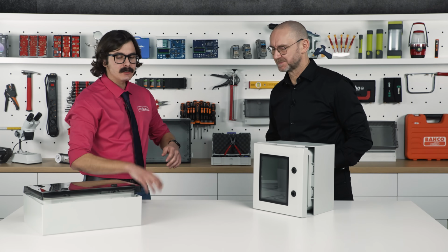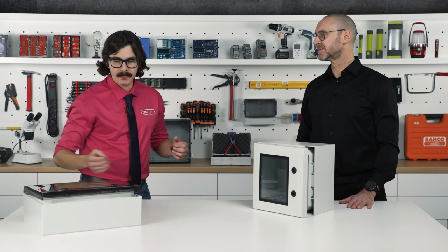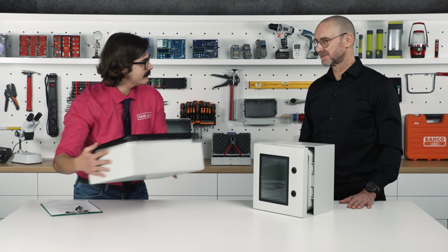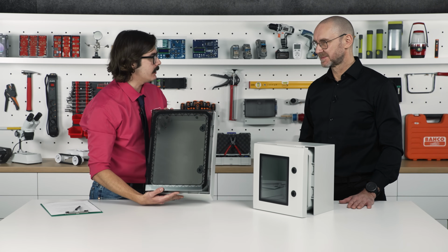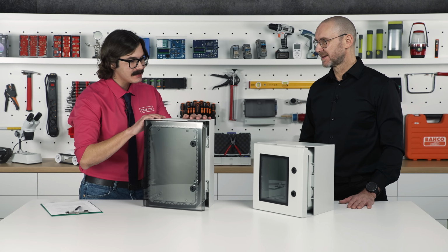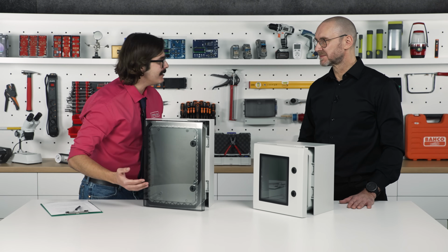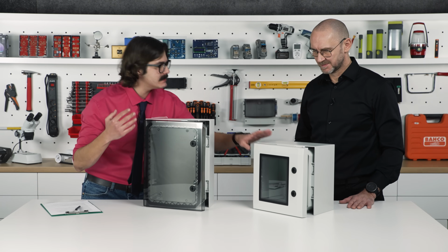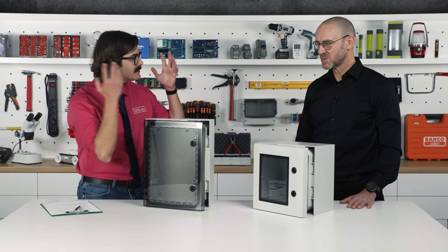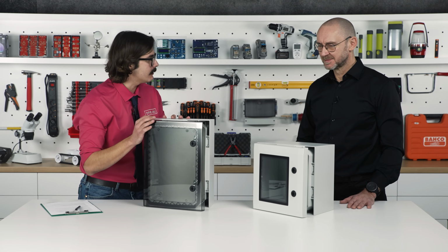Okay. Right. So now probably a lot of our viewers are waiting and maybe they skipped already to this part where we are going to talk about the ARCA T with the transparent door. Can you tell us, go through its features, what makes it so special? Is it a similar product or is it strong and has the same IP rating, IK? Is it dust and waterproof and whatnot?